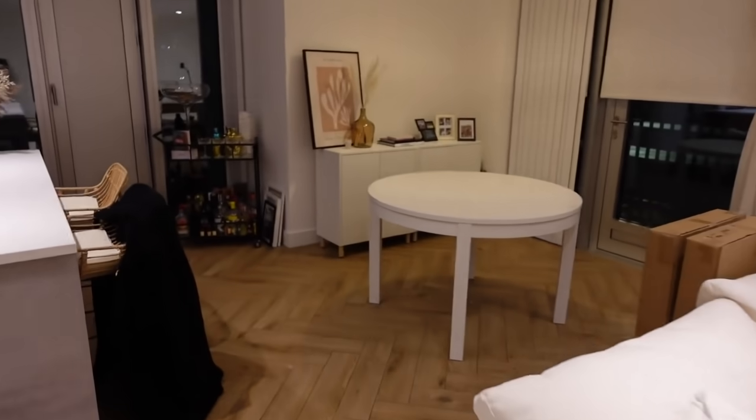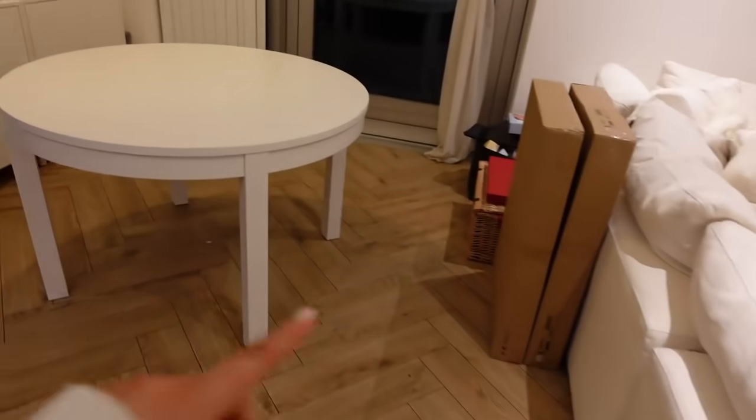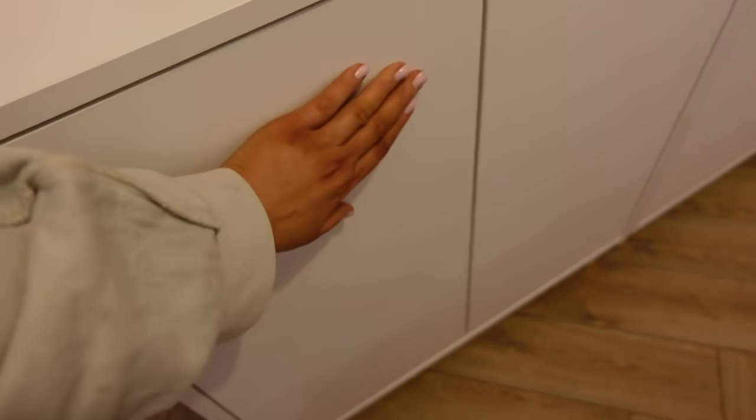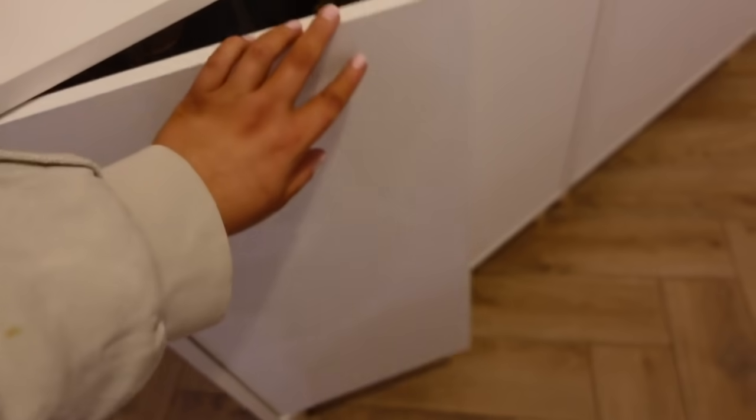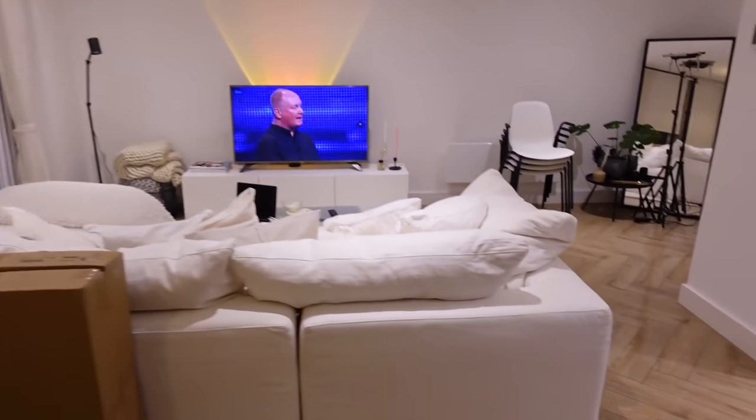And then this is, look how much more spacious this is. All of those things that were there, the stuff that was in it, I've managed to just put all in here and in there. So it's all just tidied away. It just looks so much more spacious.